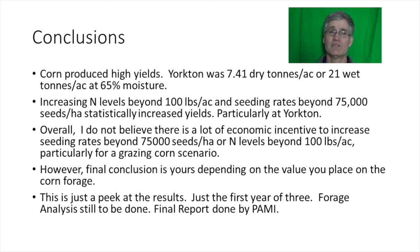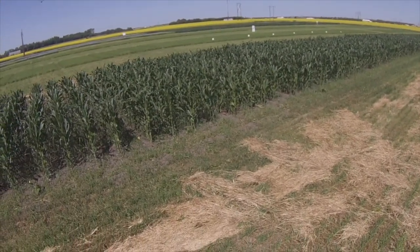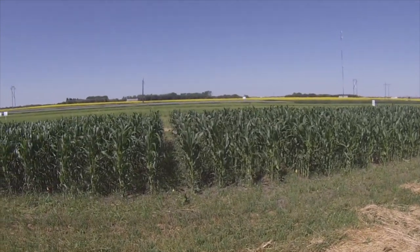This, I want to remind you, is just a peek at the results. It's the first year of a 3-year study, and forage analysis still needs to be done. The final report will be done by PAMI in several years. Well, that's it for the corn forage trial. Like I said in the beginning, I enjoyed watching it grow. I think Heather did too.